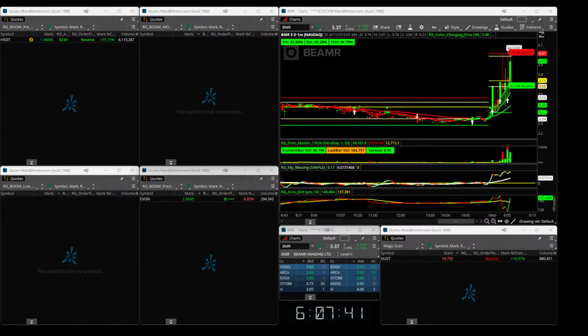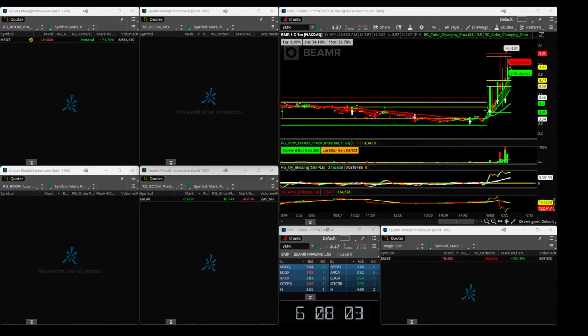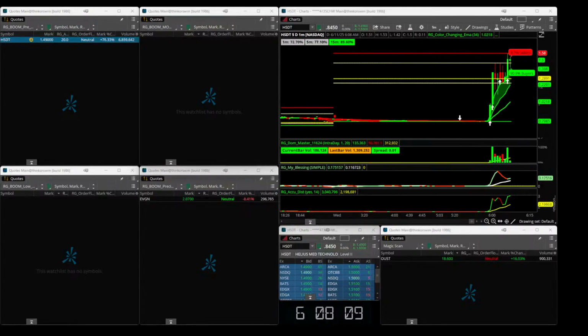BMR, ugly chart, too many tall wicks on the top. That does not mean it's not going to go. They could buy right through those sellers and keep it going, but not looking too promising currently. HSDT did break through those sellers.